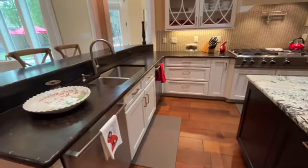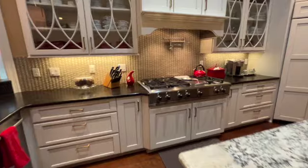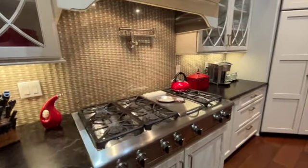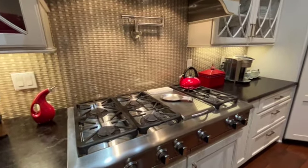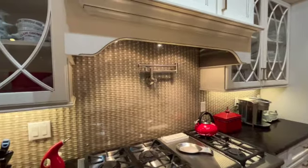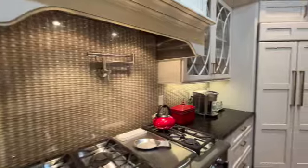So you have double Bosch dishwashers. One of them is brand new. And then this is a Capital stove. So I'm like, Capital name. Actually, Capital was started by the founder of Viking. So it's a 6-burner stove that is a grill. You have the pot filler up top and just a beautiful glass tile backsplash.